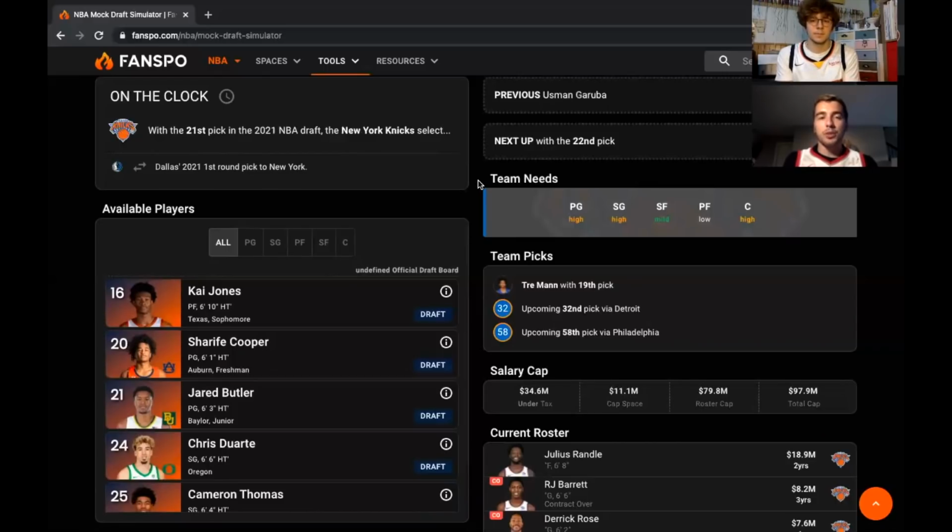That Hawks team is looking deeper and deeper all the time, so really like that for them. At 21, we have the New York Knicks. They obviously took Tre Mann at number 19, a guy that can be a shot creator, a little bit of a playmaker. So where do they go with the next pick? Do you see them going possibly back up in the front court?